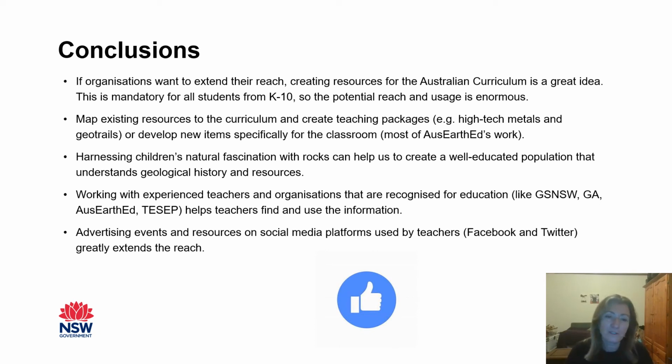Yeah, it's really important to harness the children's natural curiosity around rocks and geology so that we will have a well-educated population that understands geological history and processes and resources and their relevance to modern issues. Working with experienced teachers and organisations that are recognised for education helps teachers to find and use the information.